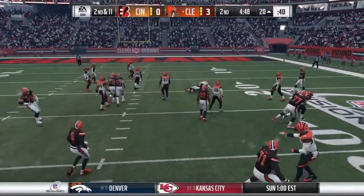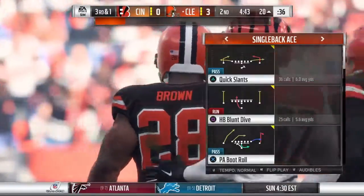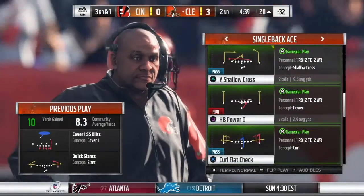Throws a quick hitter on the slant. That's complete, and he's able to get it to the edge of the red zone at the 20-yard line. They'll wind up getting 10 back as that sets him up for 3rd down.